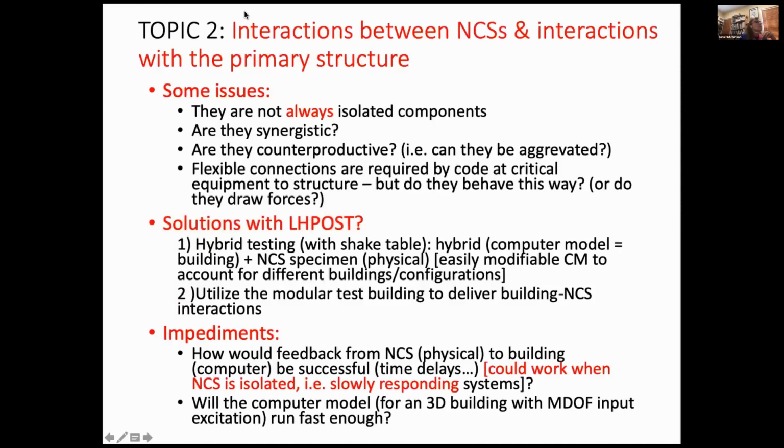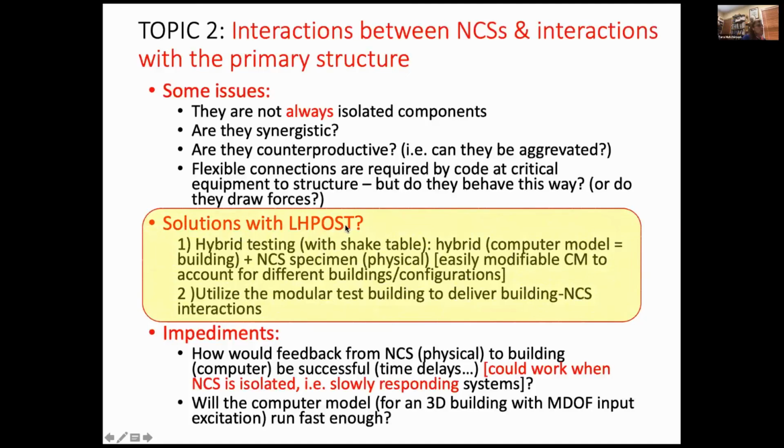The second topic, I'm not sure if there's an impediment in your screen for the top of the slide, sorry about that. The second topic was interactions between NCSs and interactions between the NCSs and the primary structure. They're separate topics, but similar problematic and uncertain response issues come to bear. We know that they're not always isolated components. We ask the question, are they synergistic or are they counterproductive? I think Professor Scott Harvey had some really interesting points there. Could they be aggravated? And if not, could we utilize flexible connections? And if so, could we utilize flexible connections?